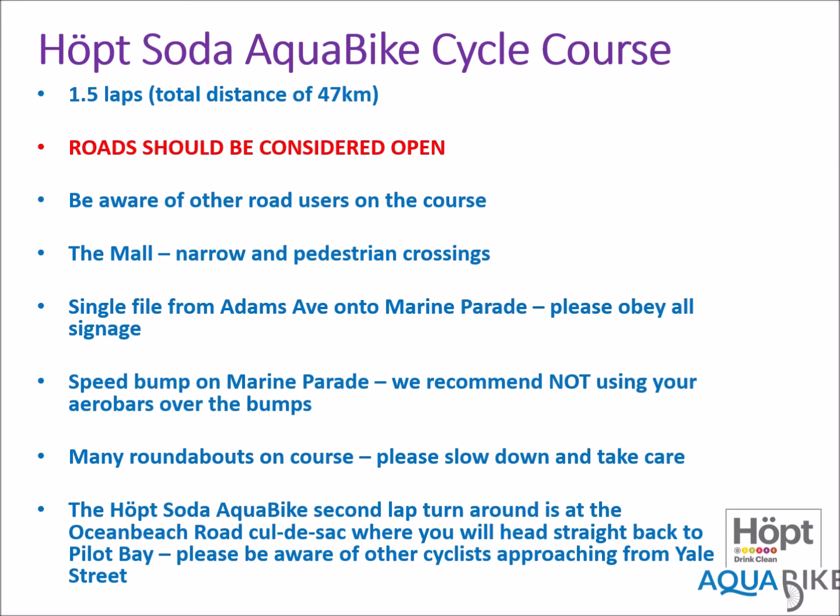On Marine Parade there are some speed bumps. It is recommended that you do not ride these on your aero bars. There are also many roundabouts, so please take care across these also. On your second lap, you will turn around at the Ocean Beach Road cul-de-sac and head straight back to Pilot Bay. You will merge with Enduro and Tauranga half athletes returning from the far end of the course. Please take extra care here. When you come back into the mall, please be careful, as this is a narrow section of the course and there are several pedestrian crossings on the course.